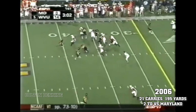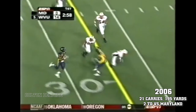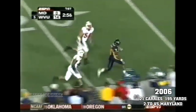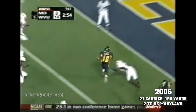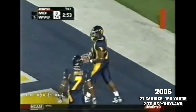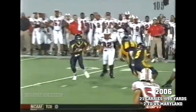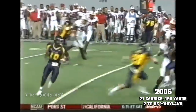And no breather for this defense. They call this the Indy up-tempo, and right back at it is Slaton. Trying to turn the corner, he does! Slaton to the end zone! He has got to be, if not the fastest player in college football, he's right up there.